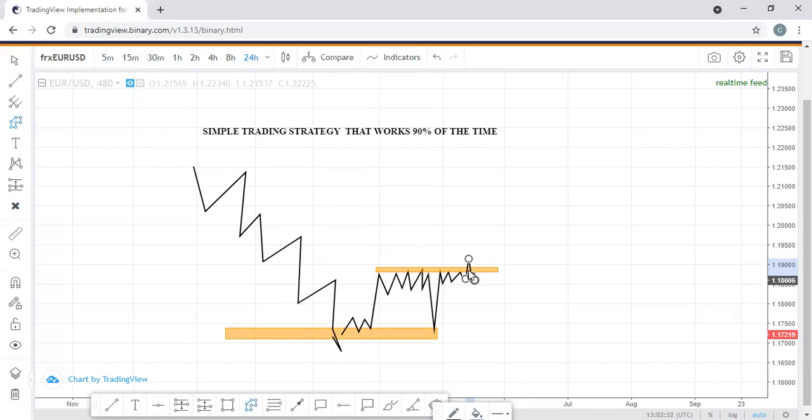You simply take your entry and put your stop above that rejection candle. So when you see that sharp rejection, the market does something like this, one sharp rejection, and then comes down. You can simply take your sell here. And after you take that sell, you should be targeting this support for your take profit because it's going to come there.